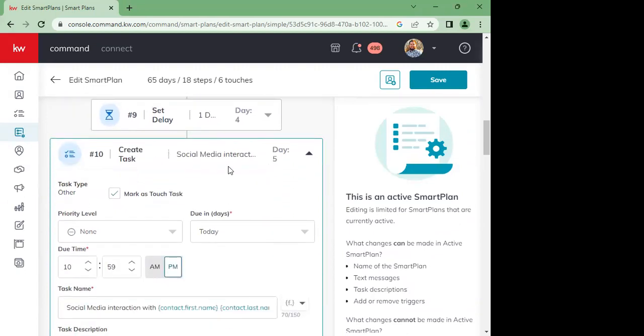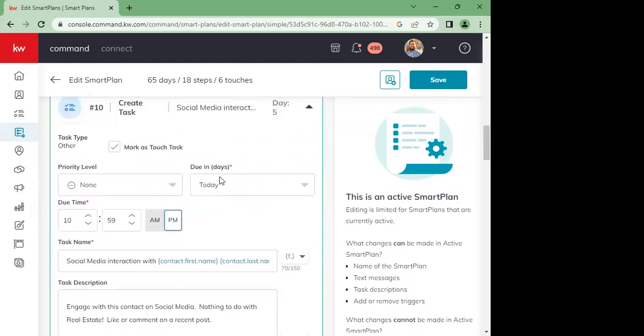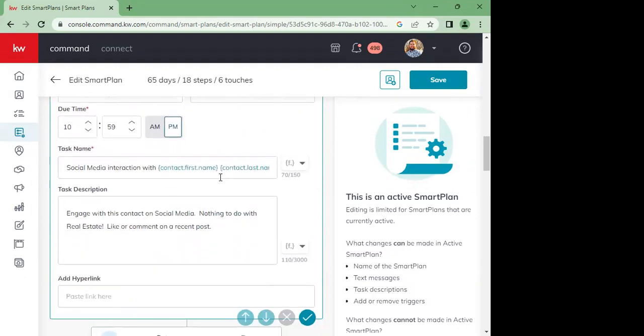Social media interaction basically doesn't have to be real estate related. It just wants you to add them to your Facebook, add them to your Instagram, whatever it may be, and interact with them. That's part of keeping up with them and making sure that you stay on top of their mind so they don't go use somebody else.